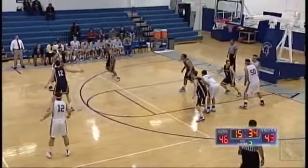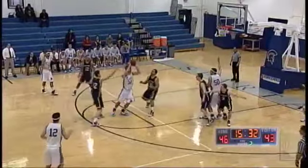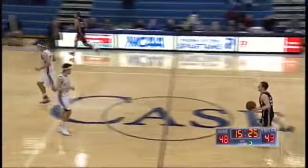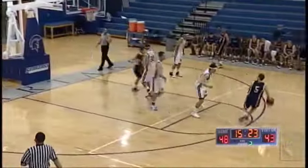Reed Anderson with it. Left wing. Now to the foul line to Summers. Nice lob inside to Eric Doerr. He lays it up and in. Eric Doerr has 5, and Case is up 5 at 48-43.